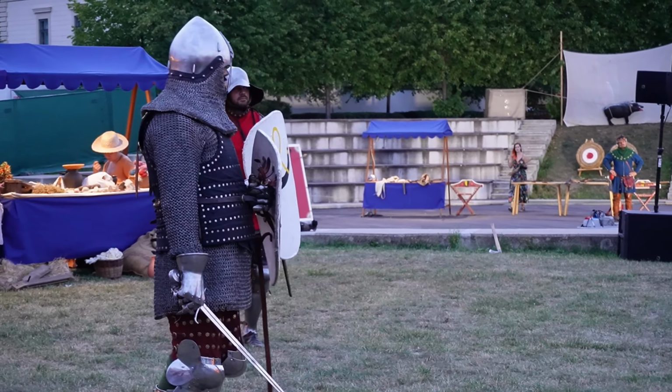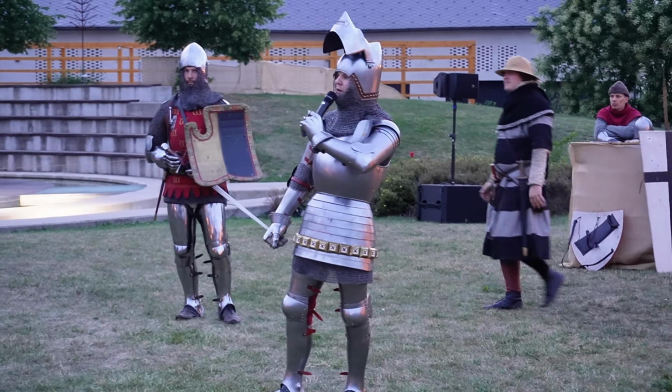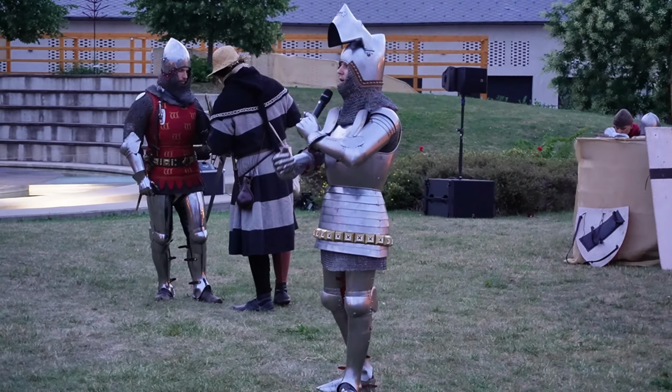So what do you actually need to overcome the armor? You need to change your weaponry for something heavier. So we have maces, halberds, and later you'll see the poleaxes.